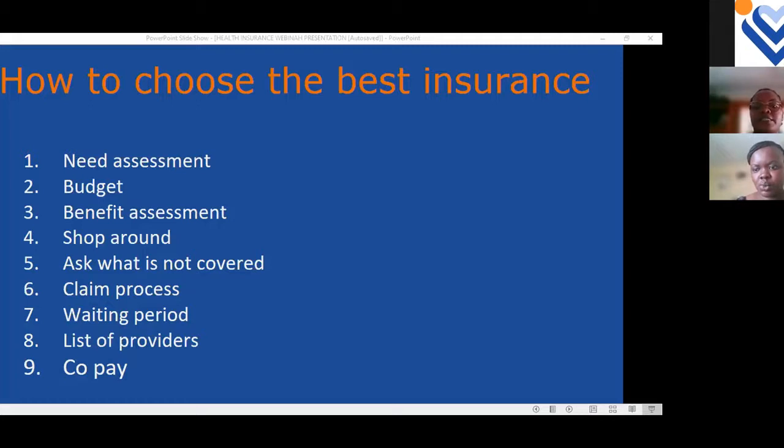Then there's a list of providers. With the insurance, it allows you to access cashless treatment. But if you go to a hospital which is not in the list of providers for that insurance company, you'll have to pay for your bills from your own pocket and claim later. And this might be a lengthy process. So when buying the insurance, you should check if there's a hospital near you, because you might have an emergency where you can't go far and you'll need treatment, and you might be forced to pay from your pocket.